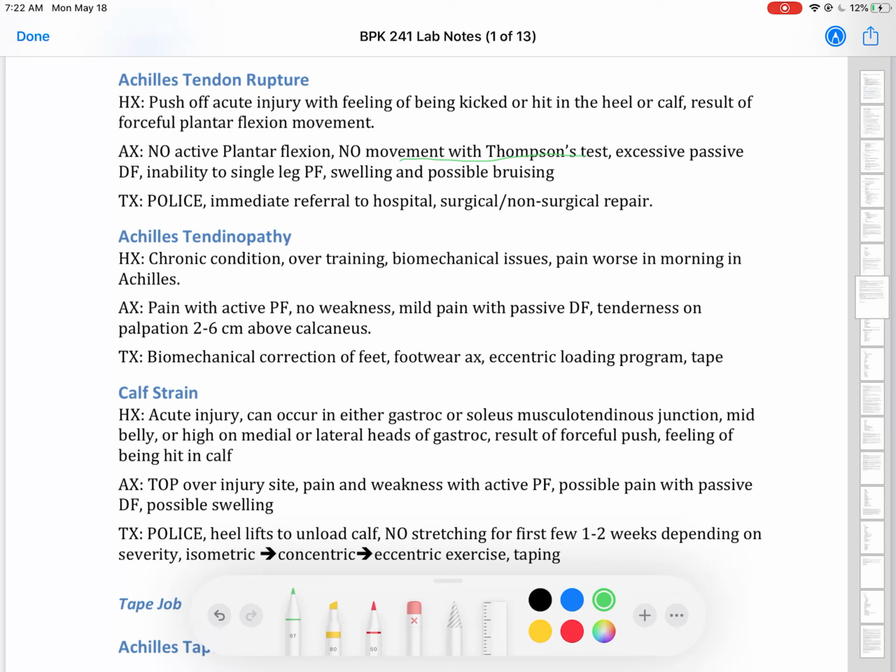They'll have pain, and if we visually look at the Achilles tendon, we may be able to see a bump in the area. So for assessment, gait usually is normal. If they have a lot of pain, there might be a little bit of a limp. When we go through range of motion, plantar flexion will be normal, but dorsiflexion may be decreased on the injured side, both actively and passively. Strength is usually good with this. They might have just a little bit of discomfort on the injured side when we strength test plantar flexion.